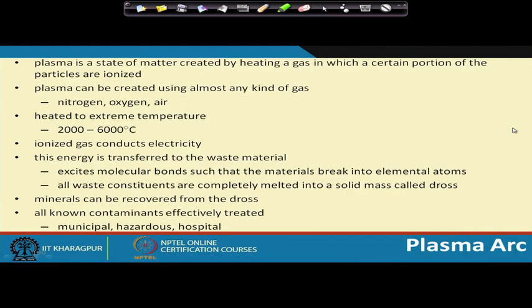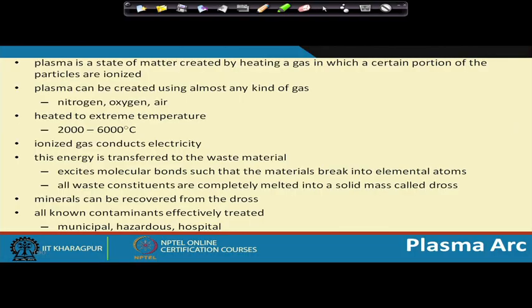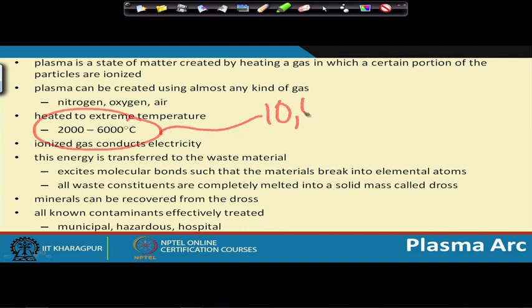So, a quick summary of that. Plasma is a state of matter created by heating a gas in which a certain portion of particles are ionized. Plasma can be created using almost any kind of gas. You can use nitrogen, oxygen, air. You take it to a very high temperature, like 200 to 6,000 degrees centigrade. Sometimes it goes all the way to 10,000 degrees centigrade as well. So the plasma system especially goes up to that degree.